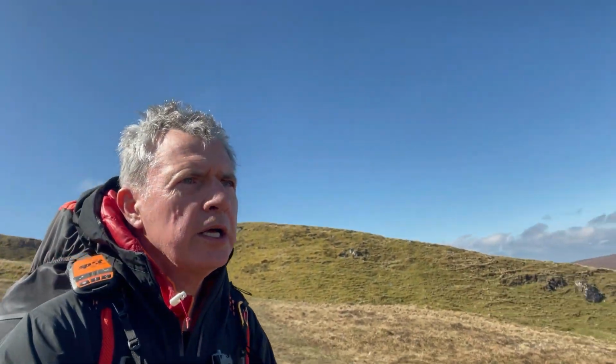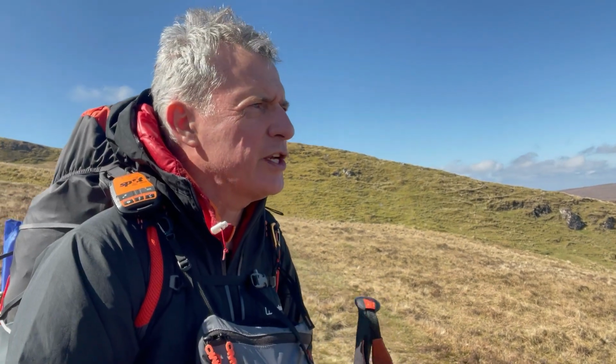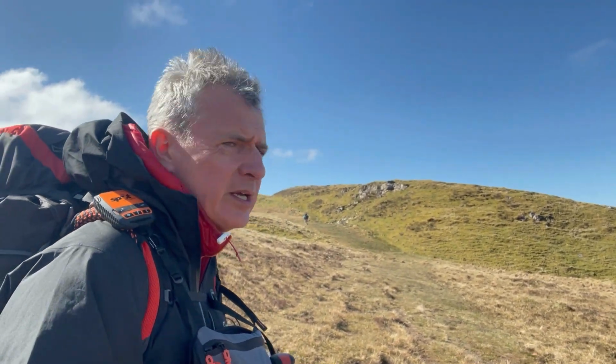So as we gain elevation, the wind is picking up. When we've got a bit of shelter, it's not too bad at all. When it's exposed, it's quite gusty and strong. And this is the path that we're heading up to the top of the next hill.